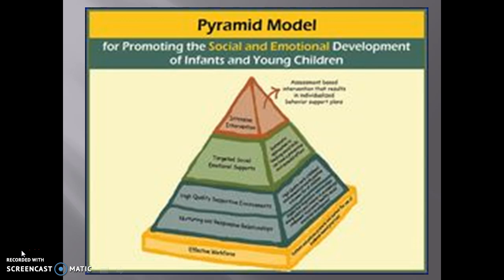This is the Pyramid Plus model, and this is a course as well. It is the equivalent of ECE 103, so instead of taking 103, you can also take this course as part of your lead teacher certification. The idea is that you start with the base of the pyramid in yellow, effective workforce. For all people who work in early childhood, we build up an effective workforce, people like you building your skills and becoming stronger professionals around supporting children, building their skills, and having effective practices. So this yellow base is everyone. That's you, that's me, that's everyone in early childhood.